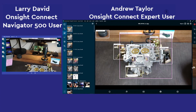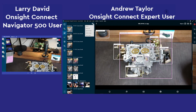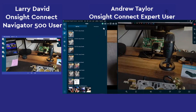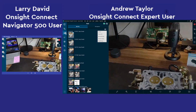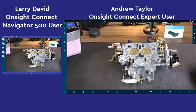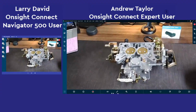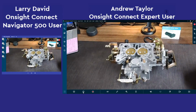I'm happy with that now. So what I will do is I'll close the picture down. I'll come back to Larry. Closing this down. And we've got Larry's picture here. Let me just close that down. What I can do now is very quickly say to Larry, okay, Larry, I've identified the part. Let me just quickly pause the live video that's actually happening. So I've paused the live video coming in.